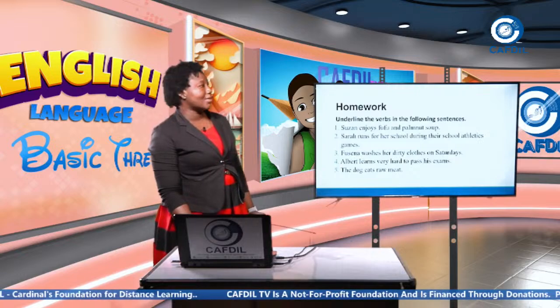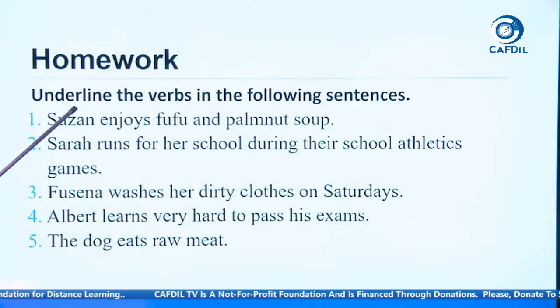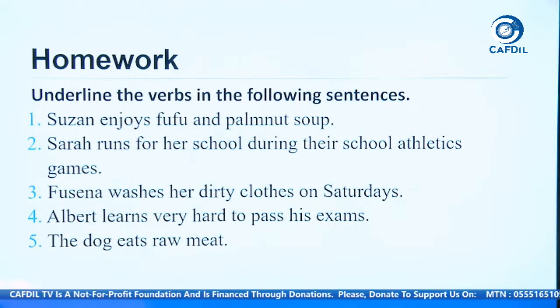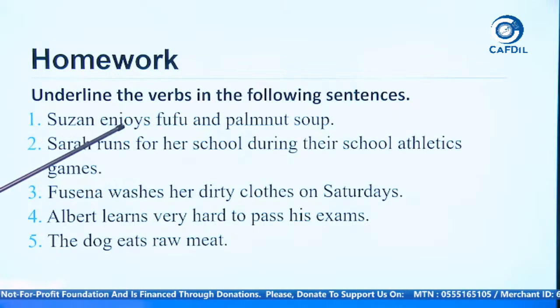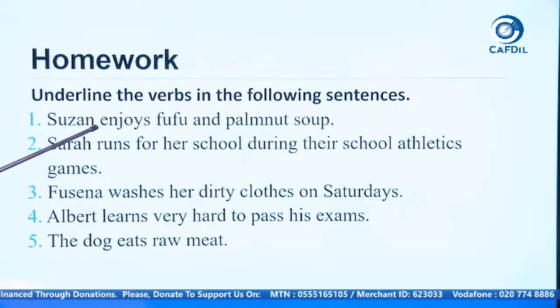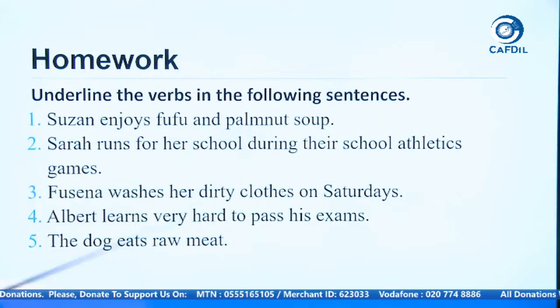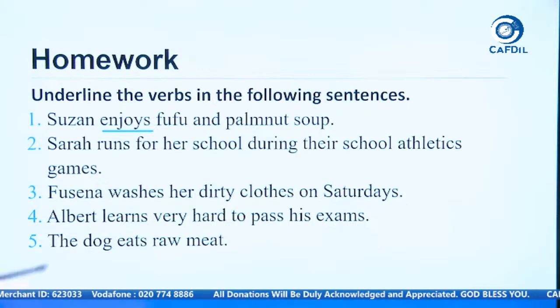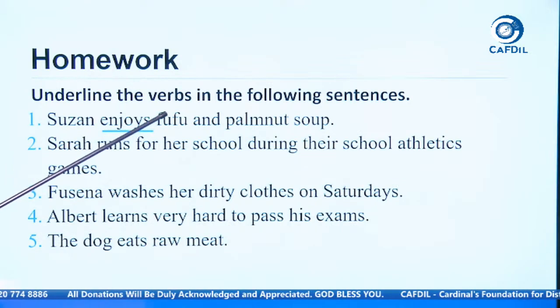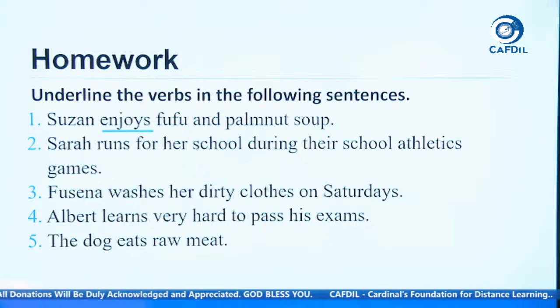You were tasked to underline the verbs in the following sentences. Susan enjoys fufu and palm nut soup. You are supposed to underline the verb in this sentence. Did you get that correct? Yes. Enjoys is the verb in Susan enjoys fufu and palm nut soup.